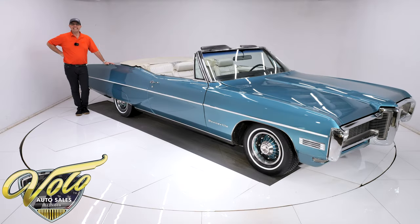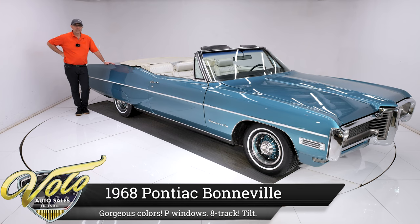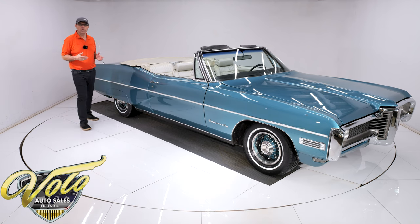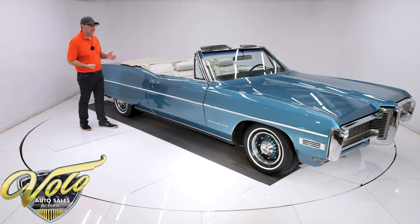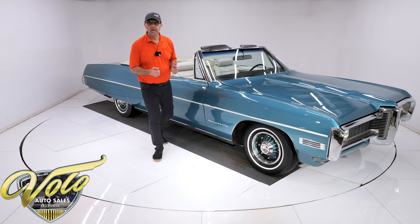Check out this 1968 Pontiac Bonneville convertible. It is a gorgeous car. The colors, the 8-lug wheels. It's a nice big old luxury car, but yet it still has style and performance. 400 motor, turbo 400 trans.